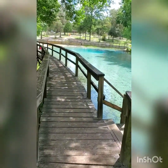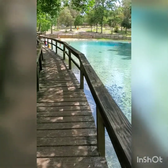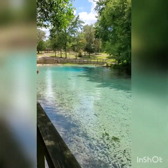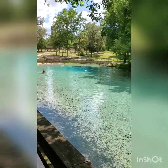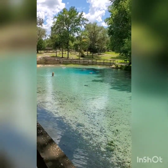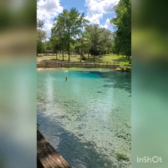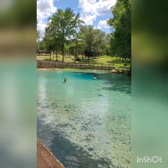This is probably about 6 to 8 feet above the actual spring here. And like I said, there's just a couple of people here. I've never seen a spring empty out like this. Blue Springs, as you heard in my previous videos, is part of the Florida aquifer. This is one of 75 springs that feed into the lower Santa Fe River that empty out into the Suwannee that goes to the Gulf of Mexico.